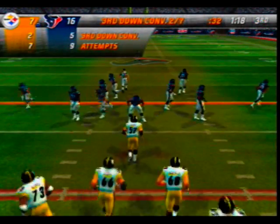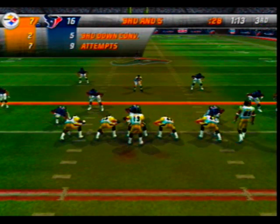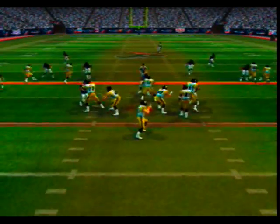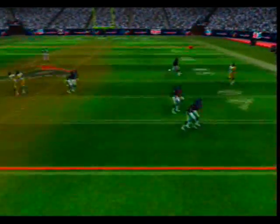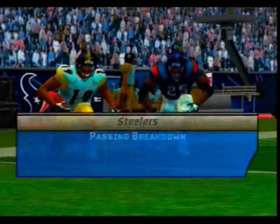Ball on their own 25. Ball on the 25-yard line. Watch that screen! The offense has had trouble moving the sticks on third down so far. With the throw. Solid tackle in the open field by Orlando.